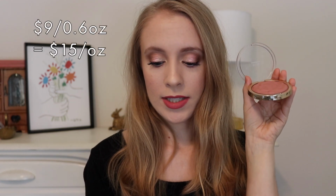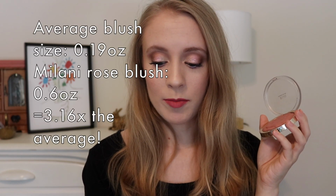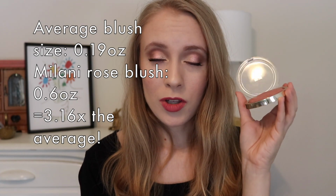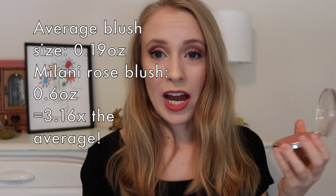So the Milani Powder Blush retails for $9 and you get 0.6 ounces, meaning that the cost per ounce is $15 per ounce. So I went and calculated the average size of blushes on Ulta's website, and the average that I came to was 0.19 ounces, meaning that you're getting more than 3 times the amount of blush in here than you get with the average blush, whether it's high-end or drugstore.